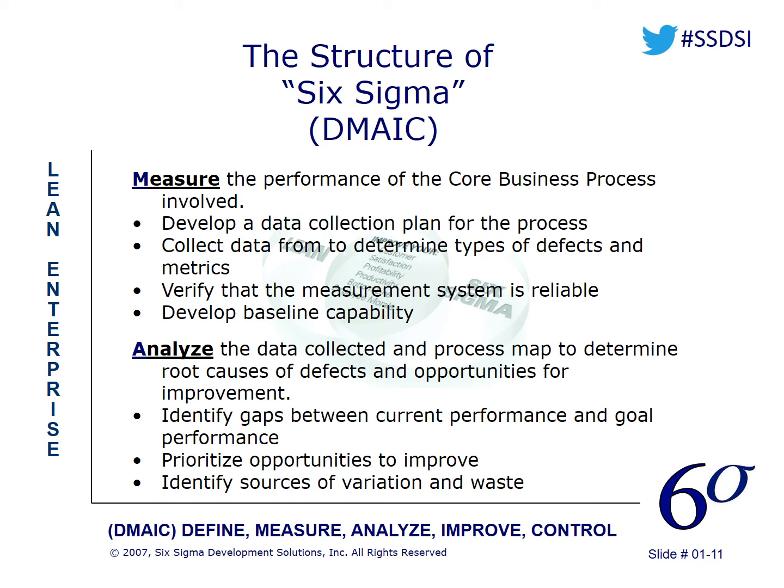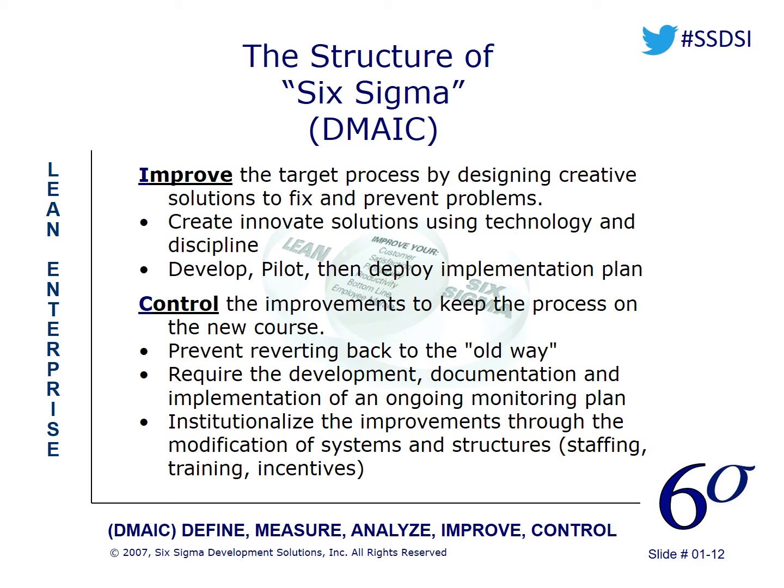Once we understand where we are currently and where we should be, again, we go into that analyze phase to help us understand why we have the gap. Then the improve phase. Once we understand that gap, now we start using our knowledge. And when I say our, I'm not saying the green belts, because your job as a green belt is not to suggest improvements.